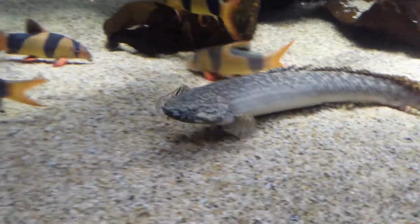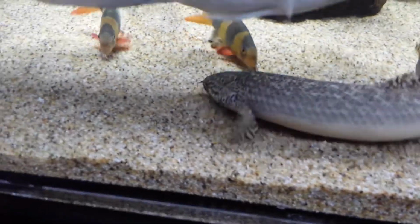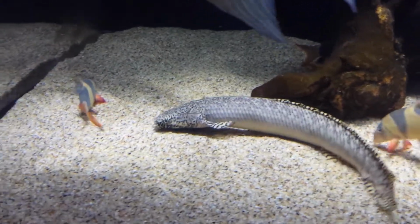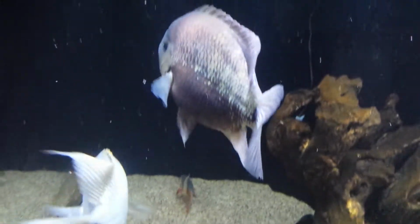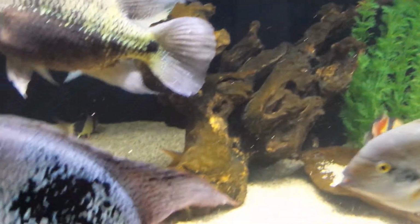Big old ornate Polypterus, or bichir, however you guys say it. Look at the head on him. I've had Polypterus off and on, but I have two of them right now, not as many as Madness has, but I really enjoy them. It's very interactive.